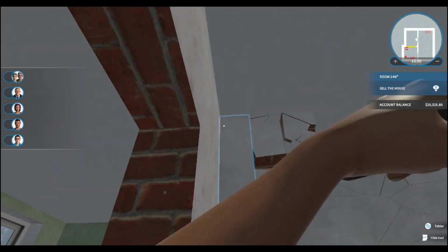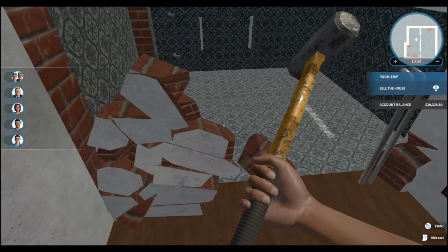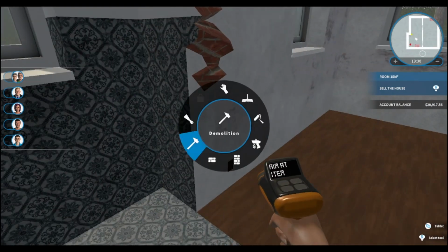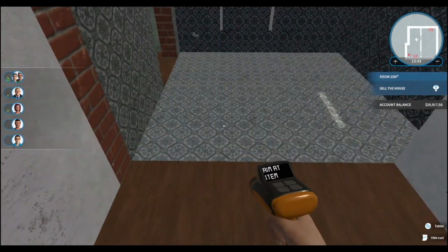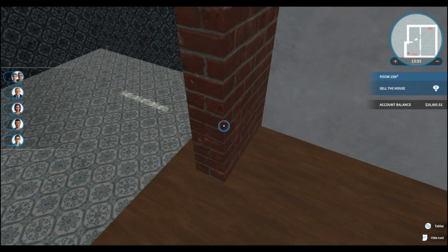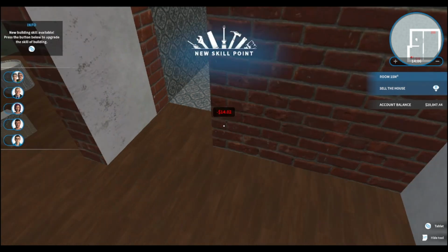But you can see here that I am removing this wall. Now you can only remove interior walls, so I cannot add rooms onto the house. No, what you see is what you get. You can only adjust, modify walls on the inside of the house. And yes, here we are. A new skill point was acquired.